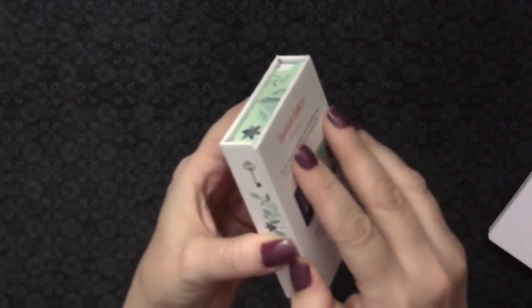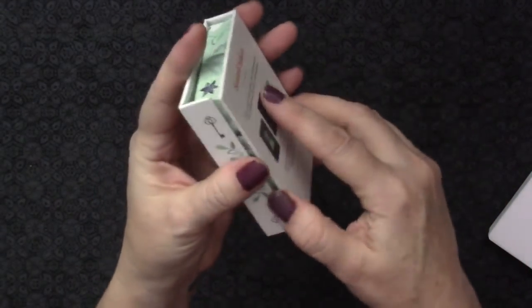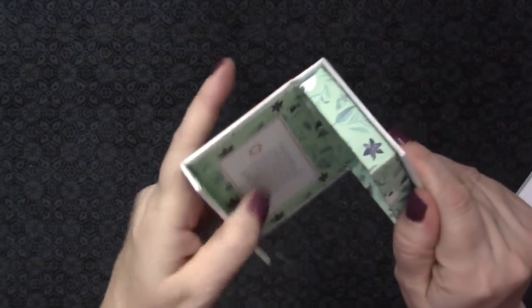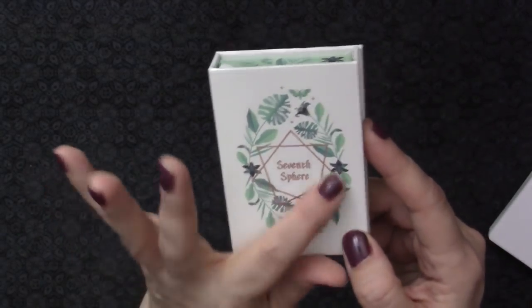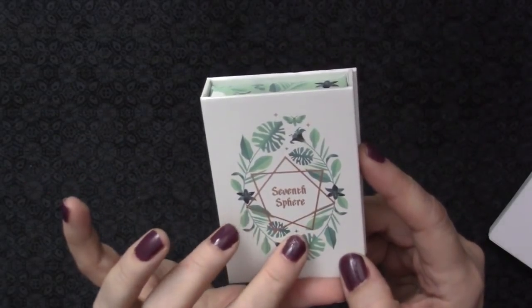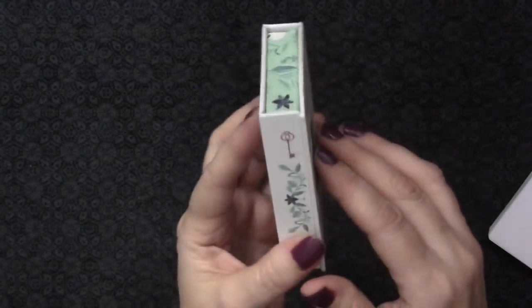The box is amazing. It's like a mass market box you would get from US Games. I love it. I think there's a magnet in here, because it's got a little bit of a lip, but not a big one, and it closes really nicely. It's really beautiful. It's got this sort of rose gold 7th sphere, 7-pointed star on the front of it, which is also on the back of the deck. It's just beautiful. 7th Sphere Lenormand.